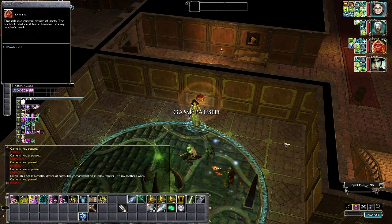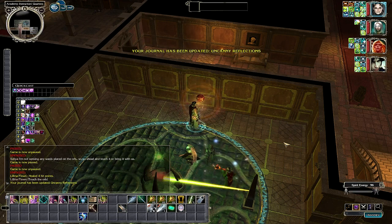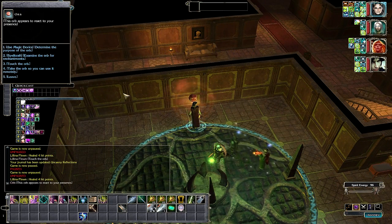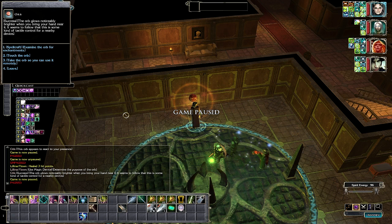This orb is a control device of sorts. The enchantments on it feel familiar. It's my mother's work. I'm not sensing any wards placed on the orb, so go ahead and touch it, or bring it with us. Touch the orb. Determine the purpose of the orb. The orb glows noticeably brighter when you bring your hand near it. It seems to follow that this is some kind of a tactile control for a nearby device.